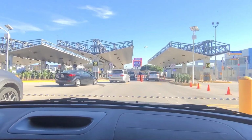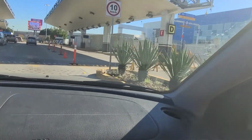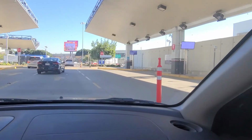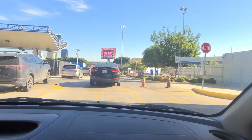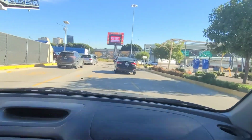If it's red, what you need to do is go into one of these parking spots over here. I'm not gonna film the guard over there, that would be rude. And then they will inspect your vehicle over here to the side. But for us it was green, so we're just to go now and going into Playas and go from there. So we'll pick this up later when we're on our way back so you can see the way to the ready lanes.